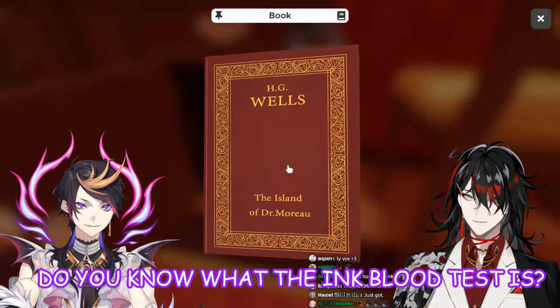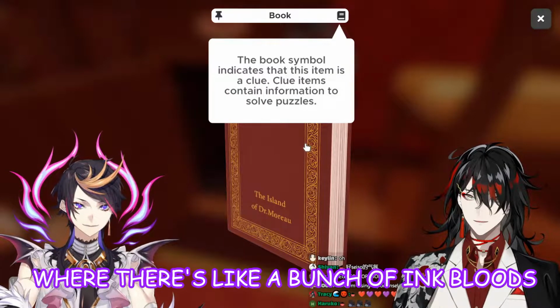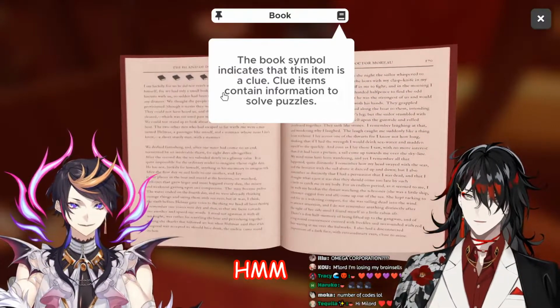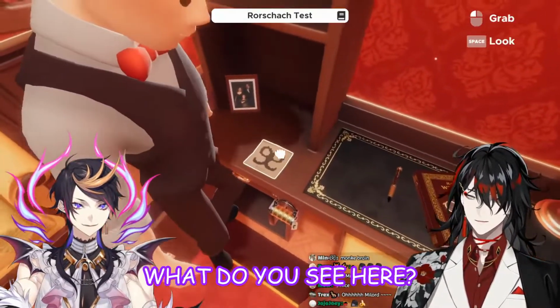Nice. Do you know what the ink blot test is? I don't know. What is it? It's like a psychological test where there's like a bunch of ink blots and you have to tell them what you see. And here's one of them on the table right here. Ah. Okay, what does it say? What do you see here?